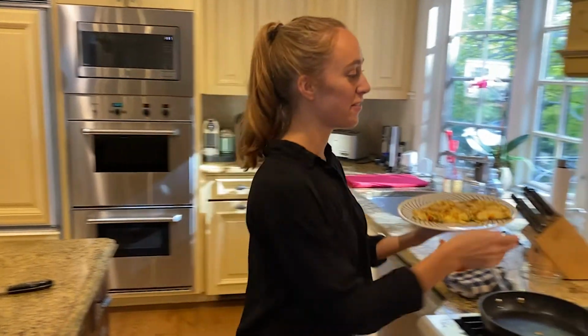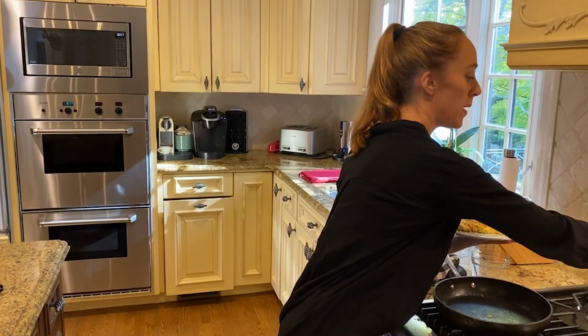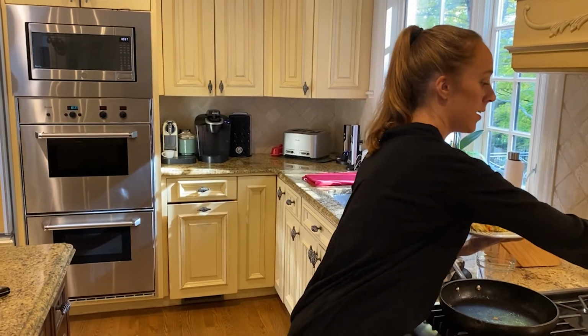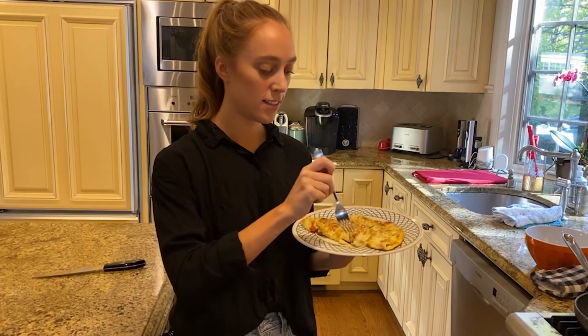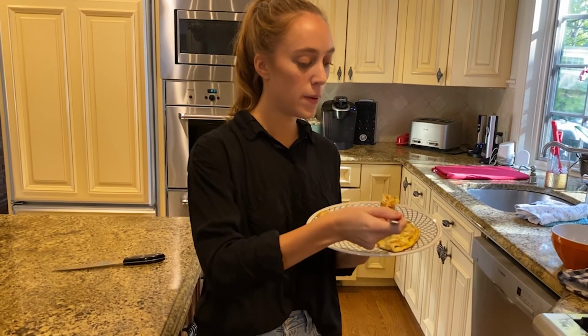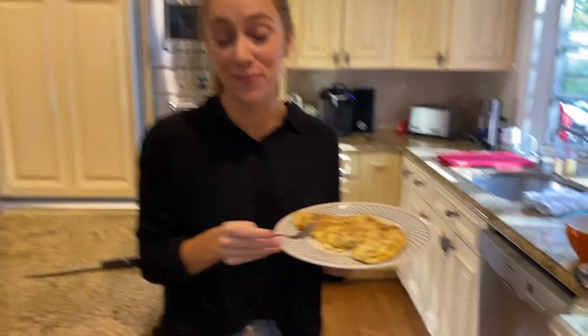Well, there you have it, folks. Our beautiful vegetable omelet. I'm gonna do a little salt and pepper to taste. Sometimes I even add a little salsa if I'm feeling really crazy. But let's give it a bite here. Chef's kiss. So good.